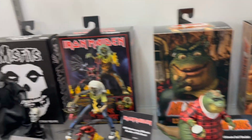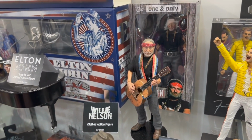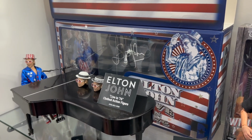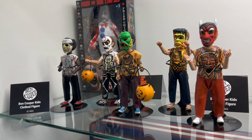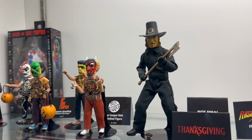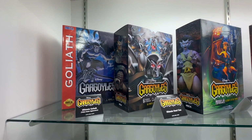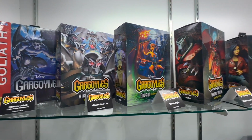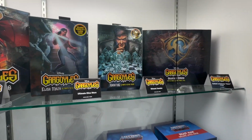And we're just going to zip over here and we'll see some more characters from the music line, including Elton John here at the piano. And up here we have the Ben Cooper collection of various clothed kids en masse with that John Carver figure here at the end. Here's an assortment of different characters. These are all available now. There's their box versions as well, and I'm sure we've seen these at various shows.